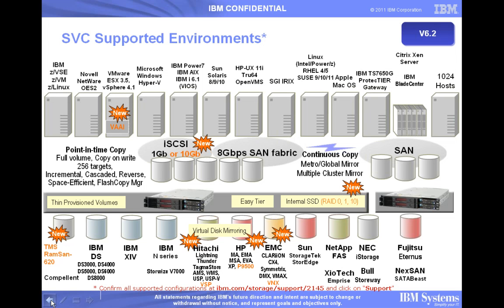Right now you can do replication from a V7000 to a V7000. Underneath the V7000s, you could virtualize your other infrastructure, say an HP or an EMC or an IBM. You have to have two V7000s, one at each location, to do the replication. The other option right now is SVC. If you had a data center running SVC, you could have a V7000 in a remote location and replicate to that.